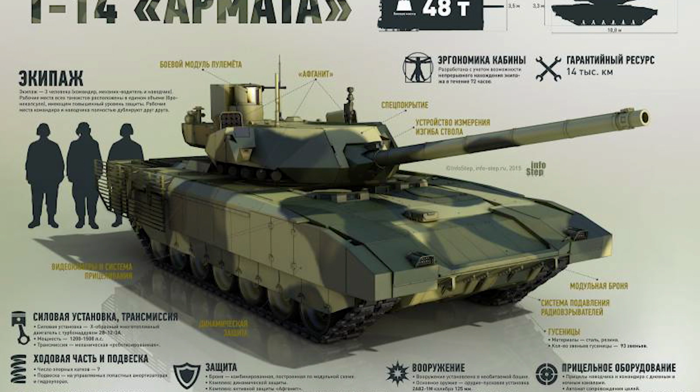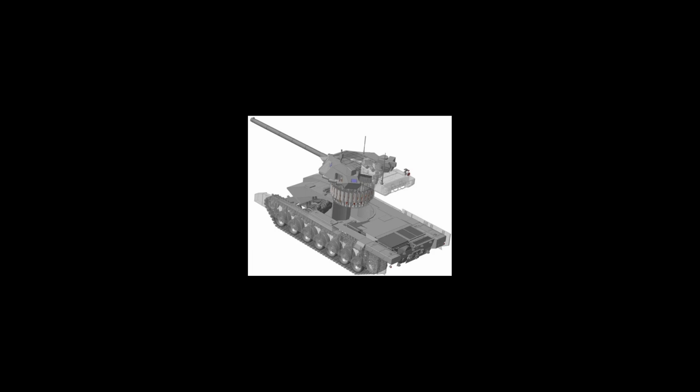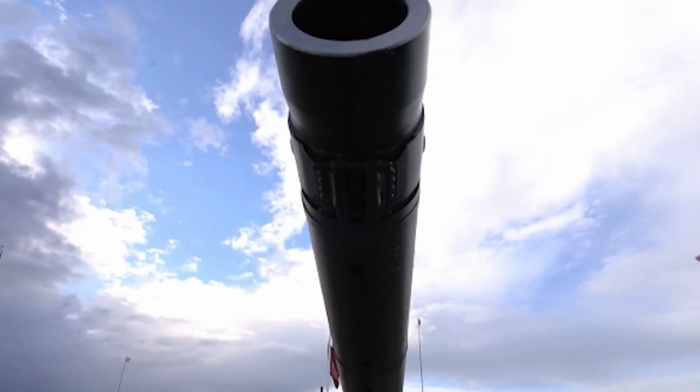The tank measures 10.8 meters long, 3.5 meters wide, and 3.3 meters high, and has a combat weight of 48 tons. The T-14 Armata is fitted with a 125mm smoothbore gun fed by an automatic loader. The turret carries a total of 45 rounds of ammunition, including ready-to-use ammunition. The tank can be equipped with a 152mm gun.